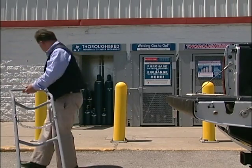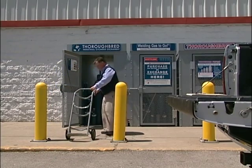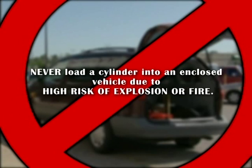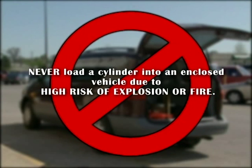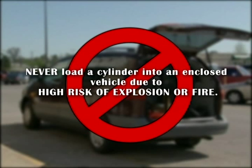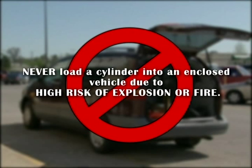Remember to always use the Thoroughbred cylinder cart and secure with the cylinder cart chains when transporting cylinders to and from a customer's vehicle. Never load a cylinder into enclosed vehicles such as cars, vans, trucks, trailers, or campers due to high risk of explosion or fire. Let the customer know you can't stop them from loading into the enclosed vehicle, but store policy prohibits you from assisting because of the danger. It would be preferable for them to return with an open truck for transporting.